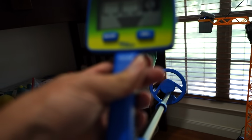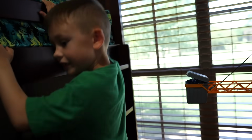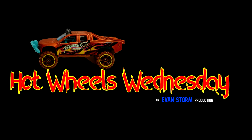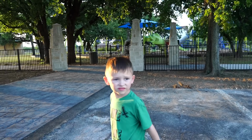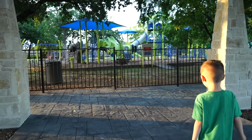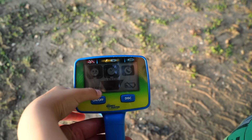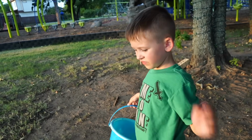Let's take this metal detector to the park. Okay. Let's go. Okay, so we're at the local park, and this is where I found the Hot Wheel. This is a really cool park. Evan has a bucket, and I have the metal detector right here. All right, the metal detector is on. Are you ready? Yeah. All right, let's go find some Hot Wheels.